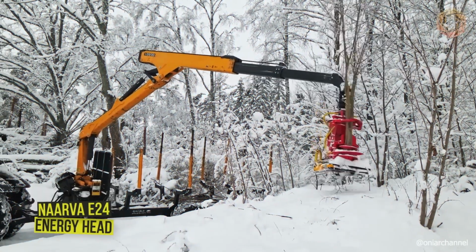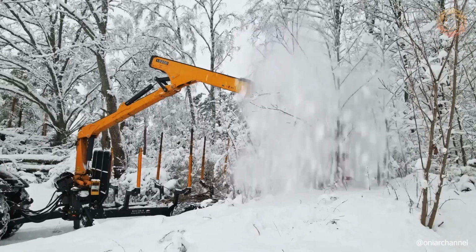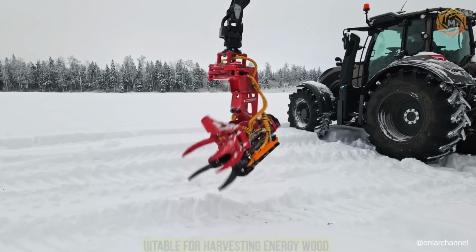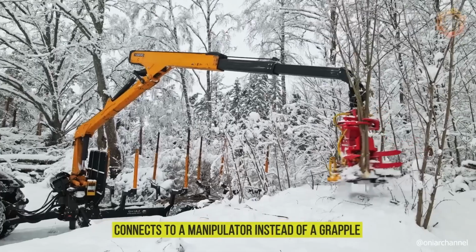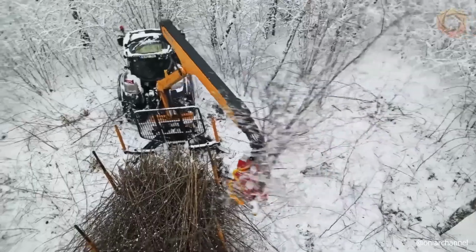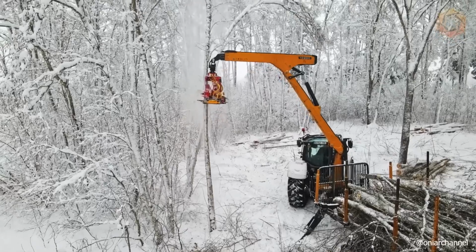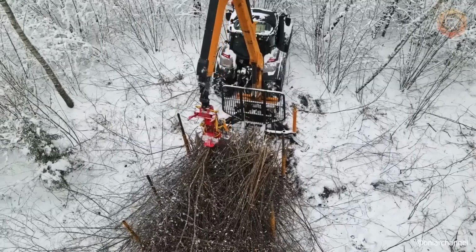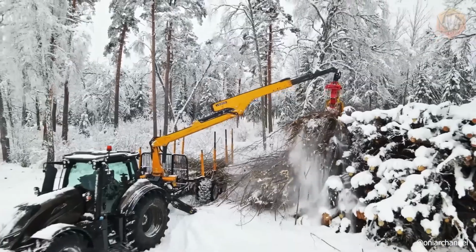The Narva E24 Energy Head is used in thinning, field clearing, road right-of-way maintenance, and parks in urban areas. This technique is suitable for harvesting energy wood with a diameter of 9.4 inches and also has a storage unit. Connects to a manipulator instead of a grapple. It can be used with tractors weighing 5 to 8 tons, excavators, forestry trailers, and sorting trucks. Among the features of the unit, it is worth mentioning the control without electricity, excellent load properties, fast guillotine cutting, easy installation, and no additional hydraulics.